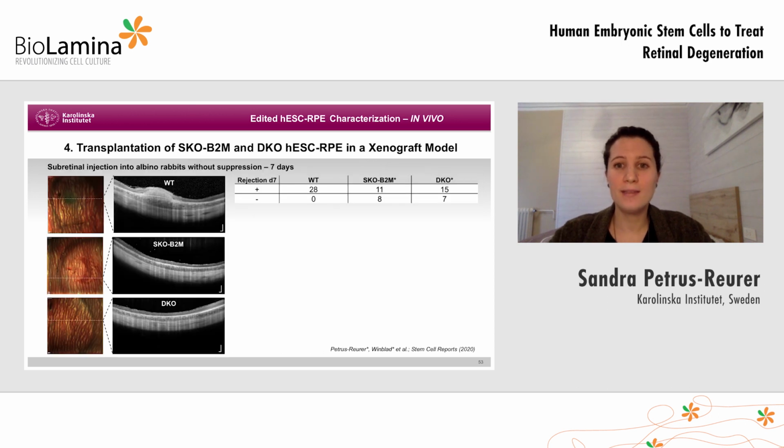Lastly, when the edited cells were transplanted in the xenograft albino rabbit model, subretinally and without immunosuppression, we could see, judging by the infiltration present in these OCT images, that all transplanted eyes with wild-type cells were rejected, whereas the eyes transplanted with either single knockout beta-2M or double knockout cells had a significant reduction of the rejection rate.